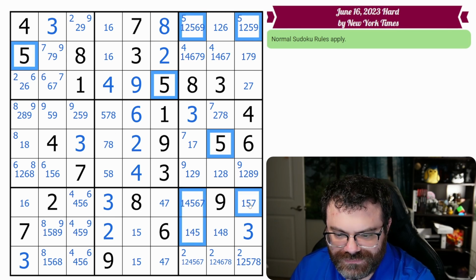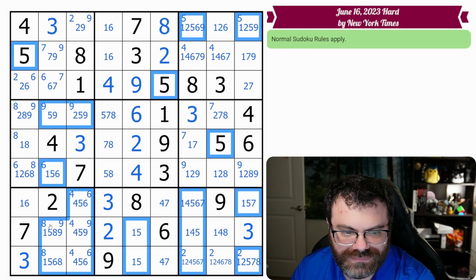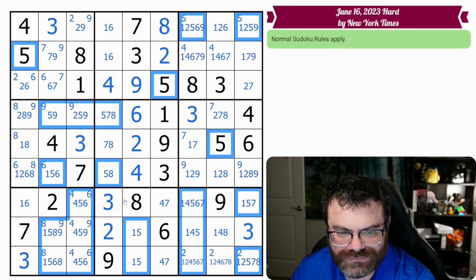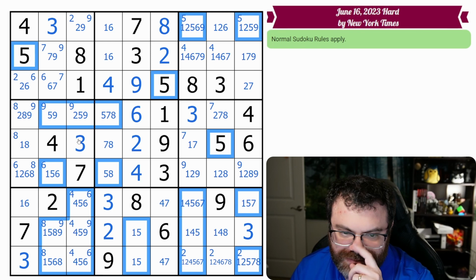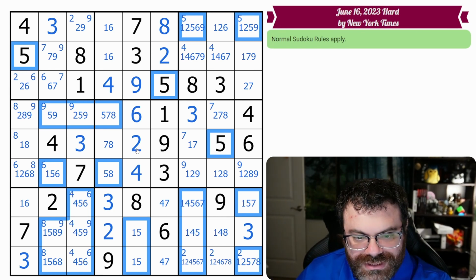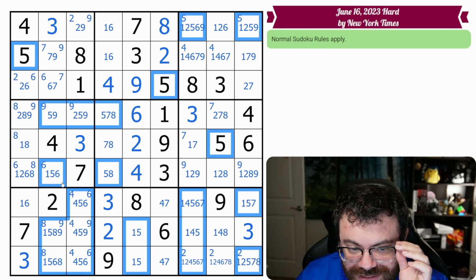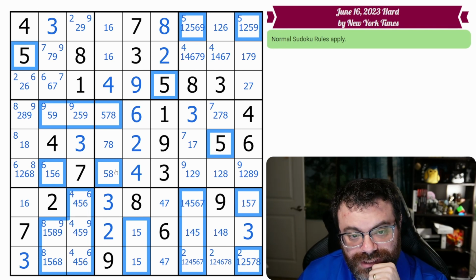5s are there. 5s are here. 5s are here. Up here. And here. This is technically a finned X-wing also in these rows, but it doesn't work. Anytime it doesn't cross boxes, it's not going to be helpful. It needs to be in 4 boxes. You can see that this 5 doesn't see anything in common with these columns, which is the issue.